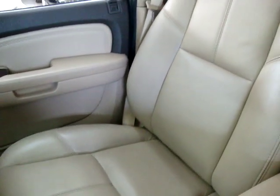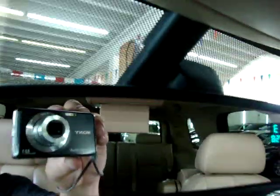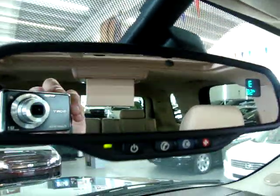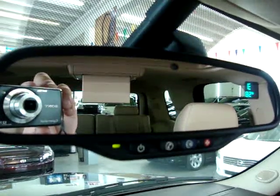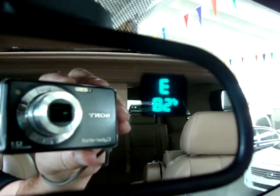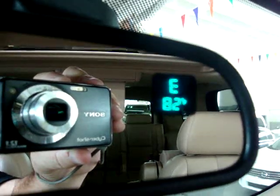Alright, panning over the seating area here. You can see it's in great shape. We have an auto-dimming rearview mirror. It has a little eye in the top there, and that eye serves to sense the bright light when somebody puts their high beams on you and darken the mirror so it doesn't bother your vision. Also, we have a digital readout for a compass that lets us know that we're pointing east, and that it is 82 degrees outside.